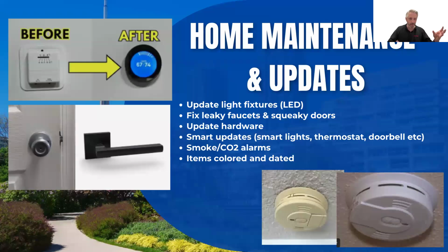Smart updates. Smart houses are all the thing. Everybody wants the smart thermostats and light switches and everything. So here you see the before and the after, from the traditional thermostat to this new Nest thermostat. Something as simple as that for a couple of $100 also changes not only the functionality of everything, but also changes the look, and is something that maybe new homeowners might get excited about because it's something that they haven't had before, and it's a little bit of an exciting thing.